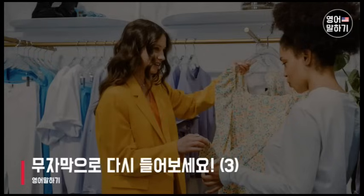Price range. What does that mean exactly? So price range is the minimum and the maximum that you're willing to spend for a thing that you want to buy. Exactly. So in the dialogue we heard, it's out of my price range. It's more than I can spend. Yep. Okay, let's look at our next word.